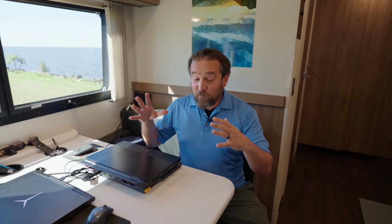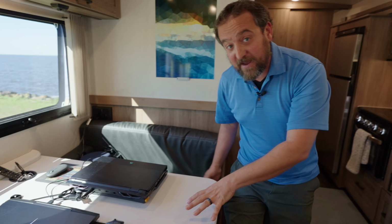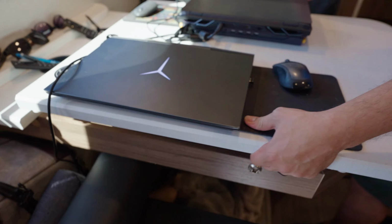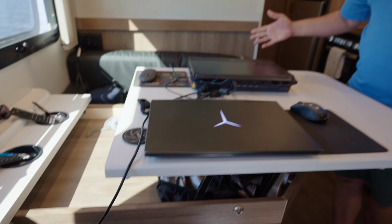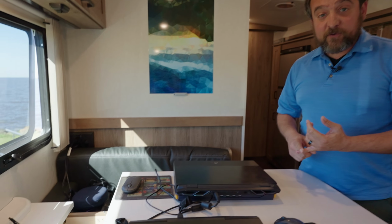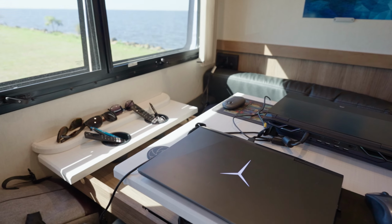Welcome to our office, also known as the dinette. Katelyn and I actually work across from each other, so space is always a consideration, and what I think is really cool about this is what they call the high-low dinette. So what you do is you squeeze these handles on the side, this lifts up, and now you have a standing desk with storage underneath. That's totally awesome. There's also power right here as well as 12 volt, so you can keep working regardless of if you're plugged in or not.